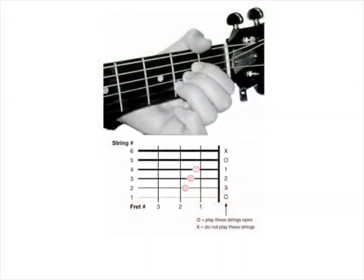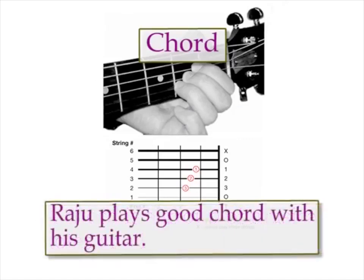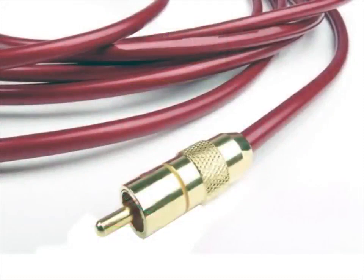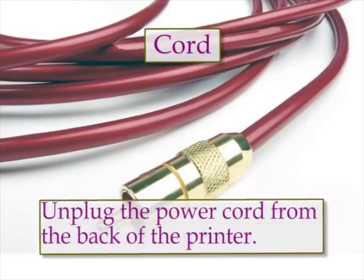Word 1. Chord. A chord is a group of musical notes or a line in a circle. Raju plays a good chord with his guitar. Draw the chord of the circle. Word 2. Cord. A cord is a length of string. Unplug the power cord from the back of the printer.